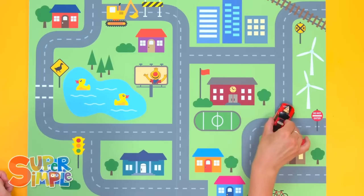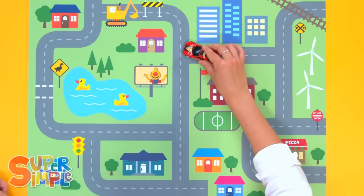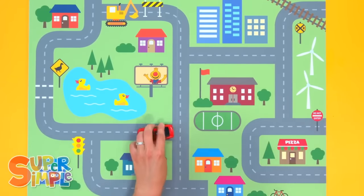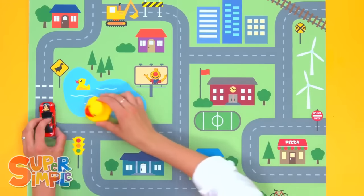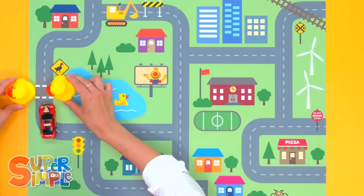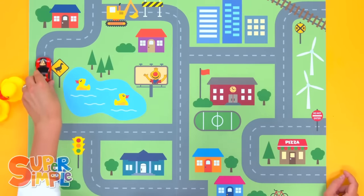Round the corner, up the street. We have to turn. Okay, which way? Let's go this way. Round the corner. We're almost there. Hey, look at those ducks. Uh-oh, duck crossing. Gotta wait for the ducks to cross the street. All clear. Let's go. Here we are, up to the top left.